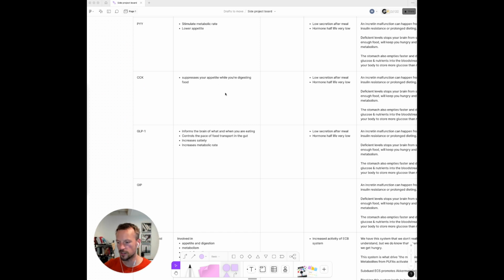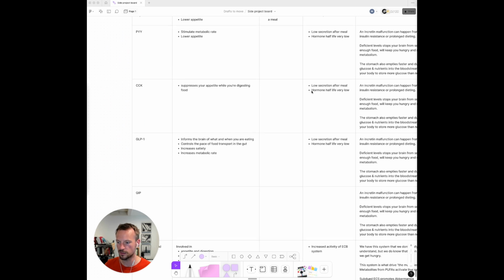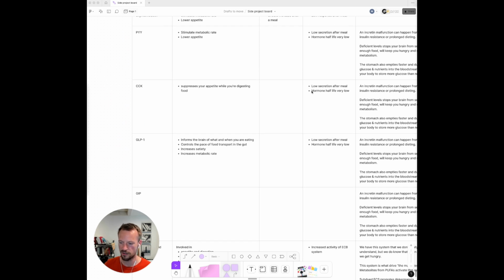When you are in a dysfunctional state, which happens with obese people, there is very low secretion of these hormones after a meal, and the half-life of the hormone is really low. So you end up basically eating loads of food and then immediately being hungry, right? It's not about mental willpower. It's like the hormones in your body are signaling that there's no food, even though there's food in your system.